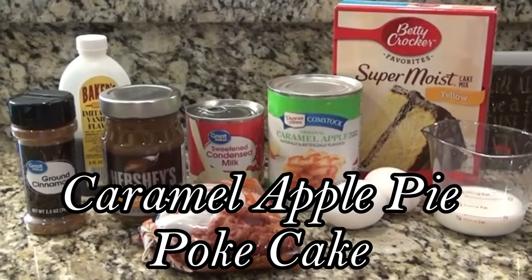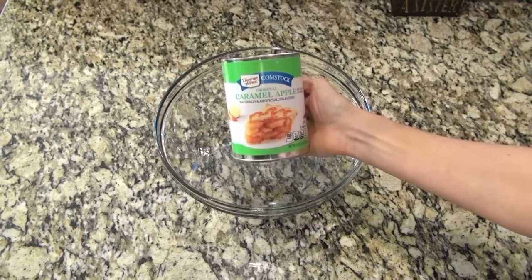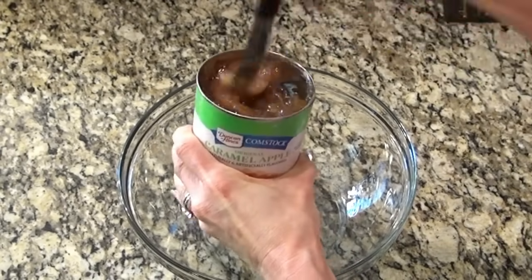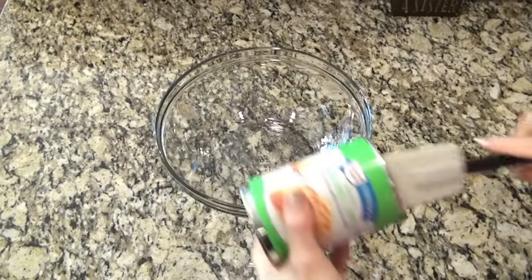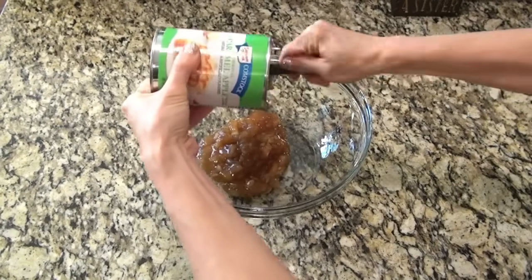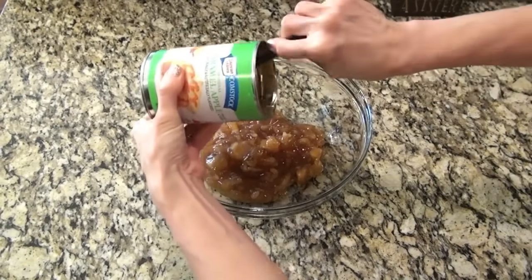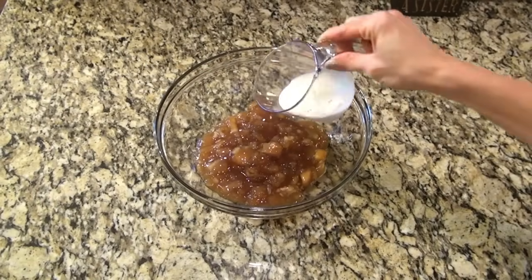This caramel apple poke cake is one of our favorites. You're going to need a 21-ounce can of the caramel apple pie filling. And I just stuck my knife down into the can there just to give them a rough chop. That way there weren't any huge pieces of apple in the cake. And if you can't find the caramel apple pie filling, the regular will do just fine.